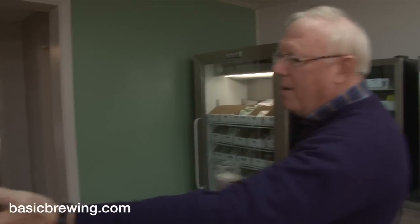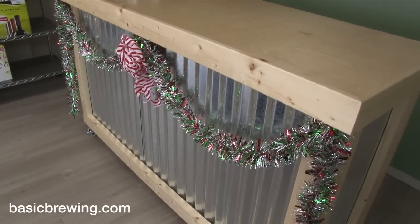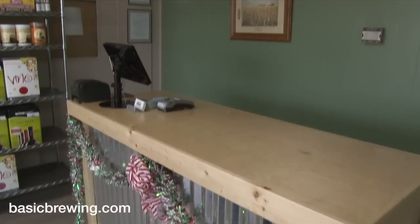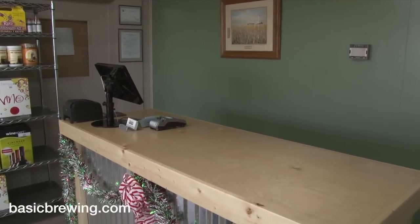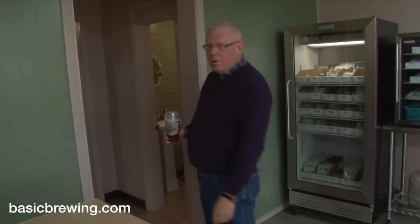This is the cash wrap. I'm very proud of the cash wrap. My wife designed it, had it built by a cabinet maker here in Northwest Arkansas, and it's terrific. By the way, we use Shopify for our point-of-sale system and our e-commerce system. It's very easy to use, and I should have the e-commerce store up and running in about 2 weeks, maybe a little sooner, but as fast as I can make it happen, I will. Let's go back on further and explore the store.